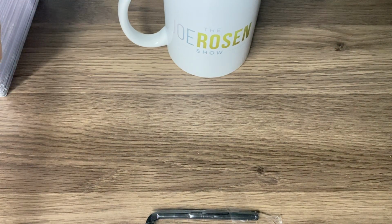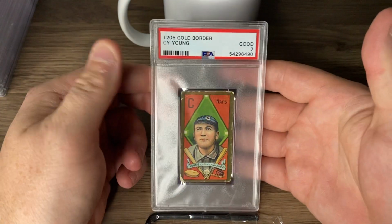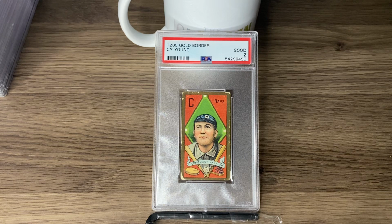Okay, number 10. We're getting to the top 10 finally. Here we're going back to the T205 set. I think this is the only Cy Young card that I own. If you know anything about baseball, you know that Cy Young is who the Cy Young Award is named after, the award, not the award winner. And he's got literally every record in pitching, and because of the way pitching was back then versus now, those records will almost assuredly never be beaten. And just a cool card of his, tons of color.